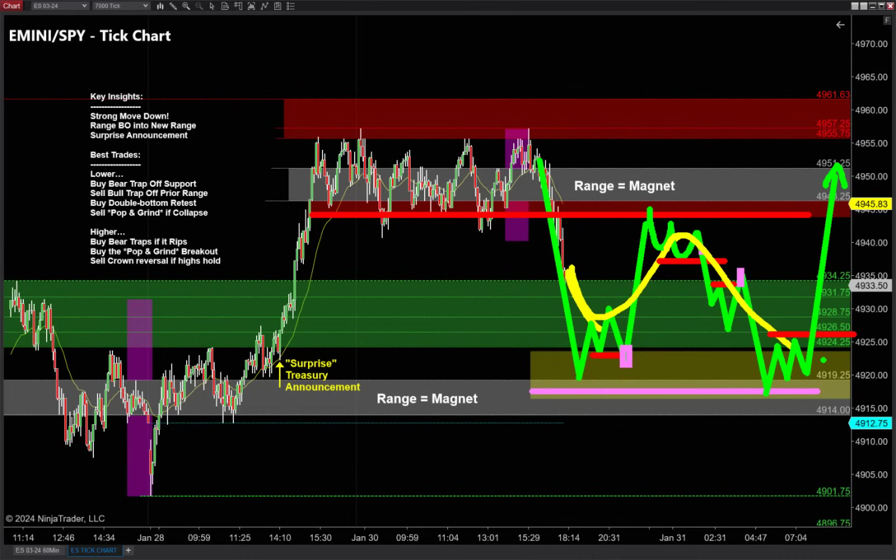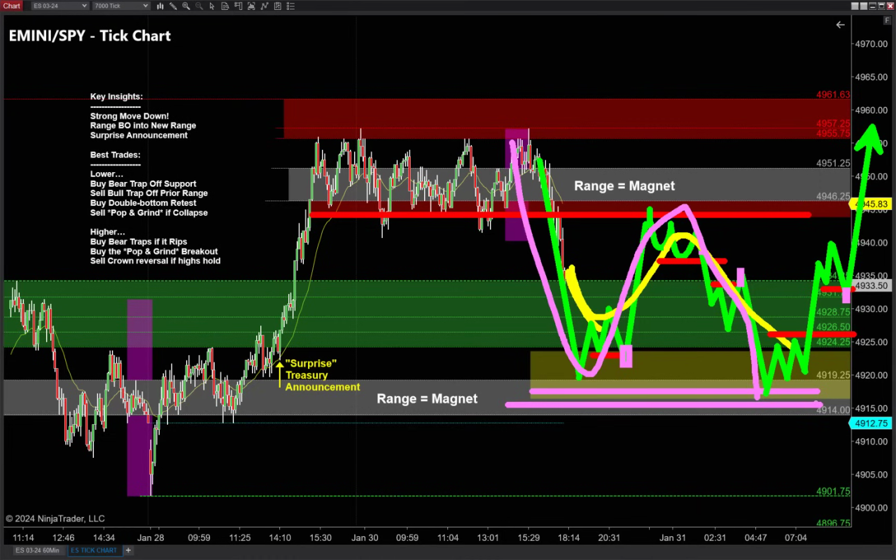And remember, when the market squeezes like this, you want to look for another one of those bear traps. So in a nutshell, this is the roadmap I'm looking for tomorrow morning in our trade room. Again, it's an overall bull market with a strong run down. I'm expecting them to pull back and retest that low.